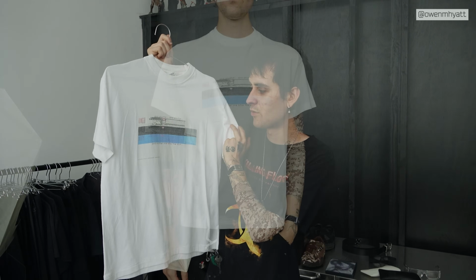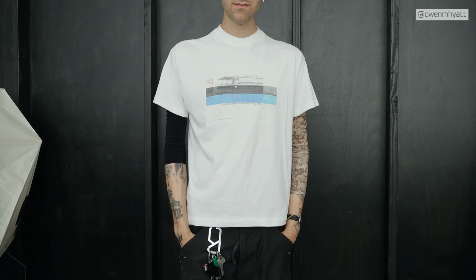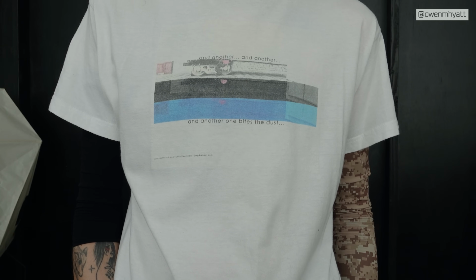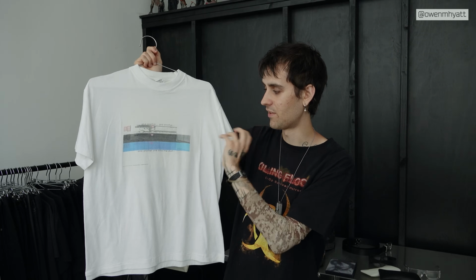I'll get some close-ups for you guys. It has a CT crouched on, I thought it was dust. Honestly, I was just going off the context clues from the line, but it's actually train. It says another and another, and another one bites the dust. And it's got a white print, black print, and blue print of the same image. So it's kind of like a triptych, I guess.